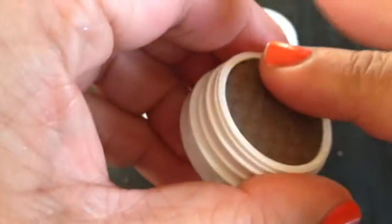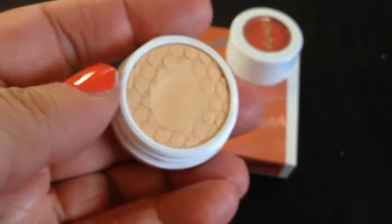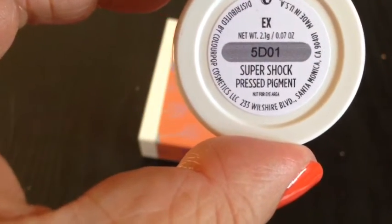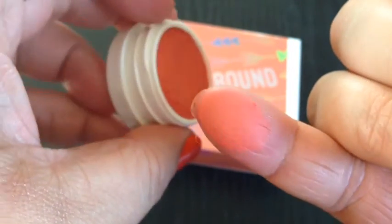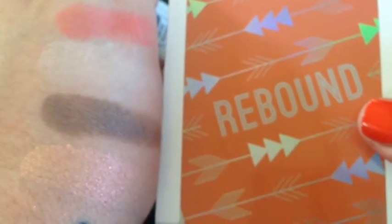Then we have Ideos, which is a matte gray. Next we have One and Done, which is also a matte in a cream color. Then we have X, which is actually a super shock pressed pigment, not a shadow, but it can of course be used for whatever you want. This particular color is a very pink color. So once again, that is that collection.